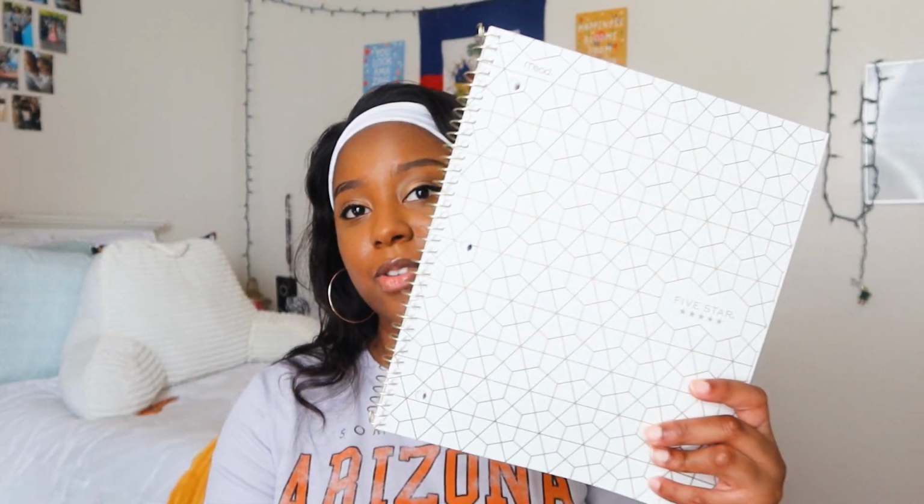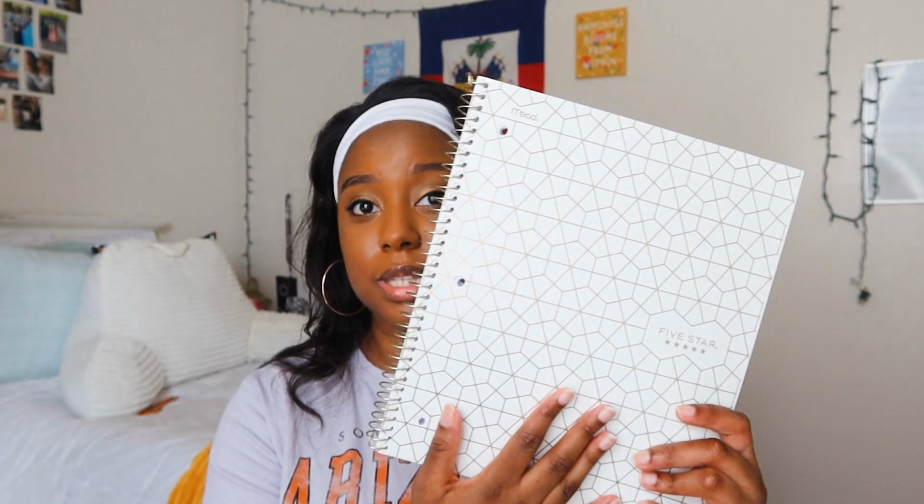Next, I actually have one of the Five Star one subject notebooks that I got from Target as well. Usually I keep those at home, but I decided to add one to my bag just in case I wanted to neatly write my notes in one of the notebooks. There's sometimes where I get bored and I actually want to neatly write my notes in the notebook, so I always have one in store just in case.